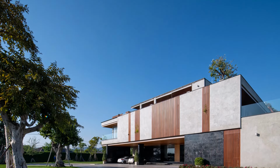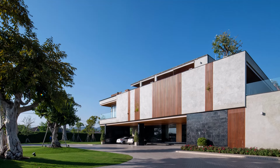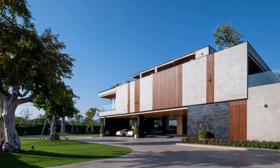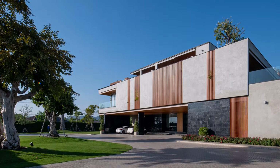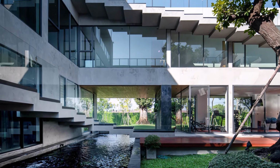The ground floor prioritizes shared living. It features a communal area, a living space, a service area, car parking, and a refreshing swimming pool. The second floor provides private living quarters for each family, ensuring individual comfort.